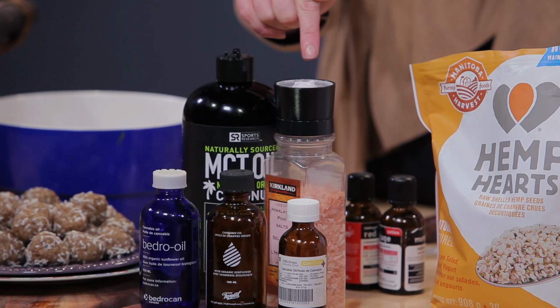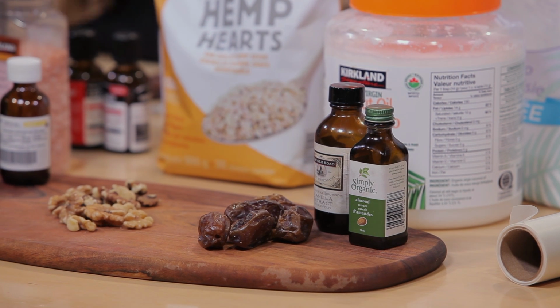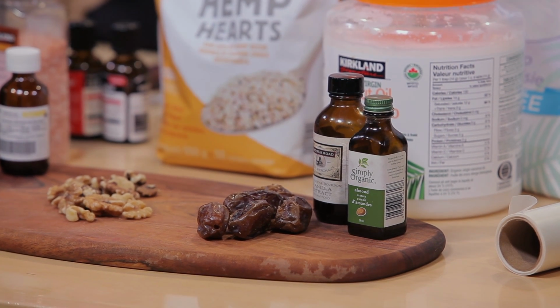2 tablespoons of coconut oil, or you can use MCT oil for even faster energy access. You'll need some sea salt with trace minerals, a teaspoon of vanilla and or almond extract. I tend to incorporate both of those for half a teaspoon each.